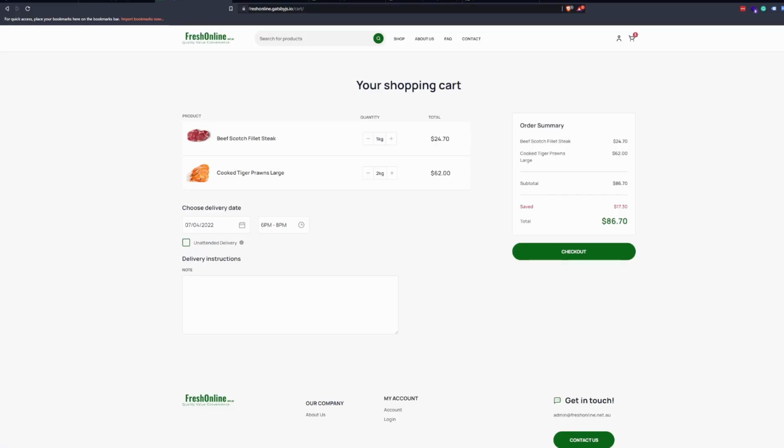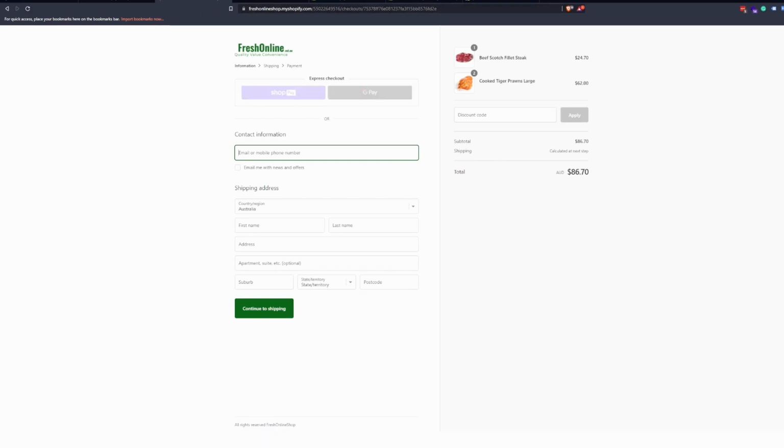So we're on freshonline.gatsby.io/cart. I've got these products in my cart. I want to check out. And then when it loads. Okay, so it's now taken me from freshonline.gatsbyjs.io to freshonline.myshopify.com. So we're on a completely different domain now. And this is just a regular Shopify cart, but Shopify makes you use this cart until you go to Shopify Plus. So there's no way around that.